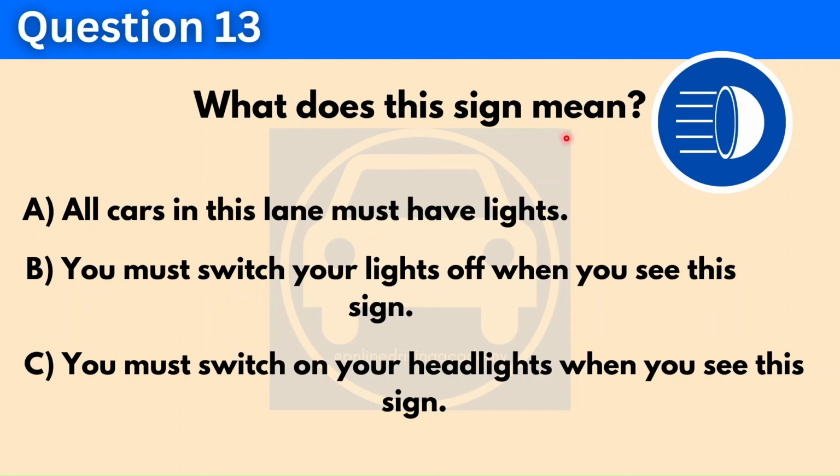Question 13. What does a sign mean? Again, we can see a circle shape with a blue background and a white border. However, we can see sort of a headlight, right? This will resemble a headlight, and we can see the rays of light coming out of this headlight.